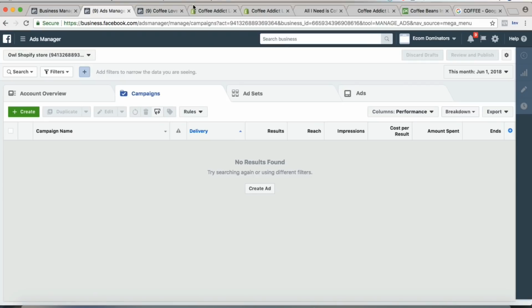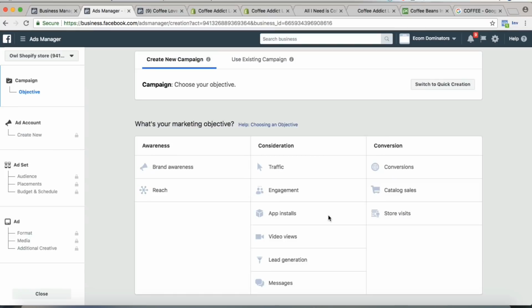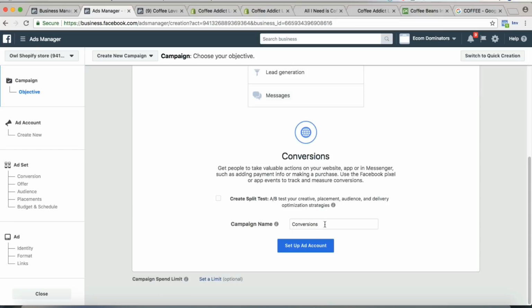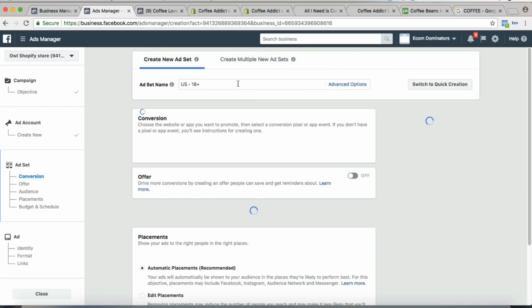All right, guys, so here we are on our Ads Manager dashboard. Go ahead and click this green button here that says Create, and we are going to create our first ad, okay? And go ahead and click Conversions, and right here you can name your ad. This is just for your purpose only. Your customers will not see this, so go ahead and type in, coffee t-shirt ad demo, okay? Go ahead and set up your account and click Continue.